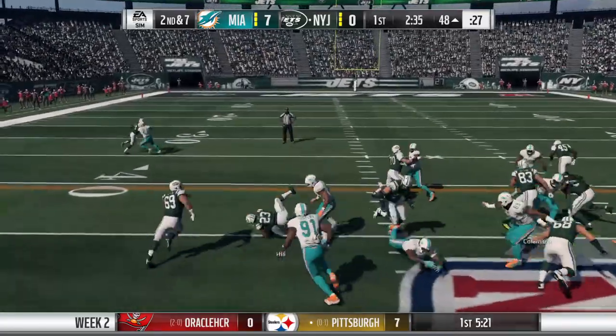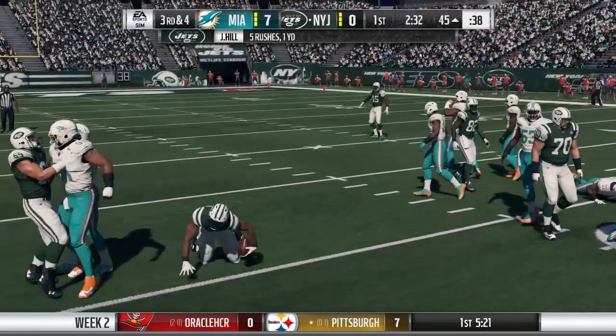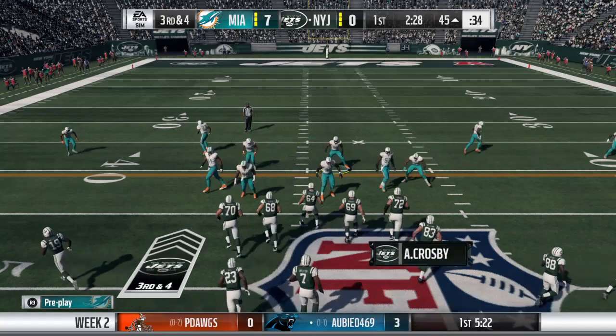Again, they run with Hill. And he is knocked down from the side. 3 yards on the pickup. That's going to set up an interesting third and about 4 to go. We haven't seen much from him running the football here in this first quarter.